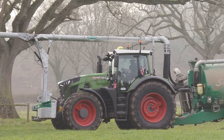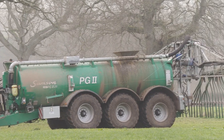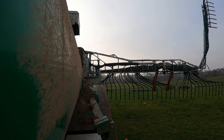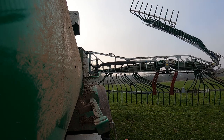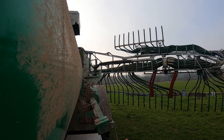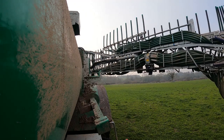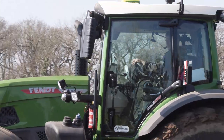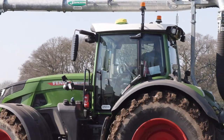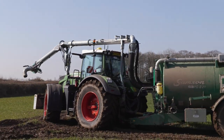I came out here today to see the Samson tanker that you're running. She's 4,500 gallon, with the 30 metre Vogelsang dribble bar on her. Stuart only bought her last year, between March and April. You started with Stuart's back in June, July, so this is the first proper few jobs that you've been doing with her.